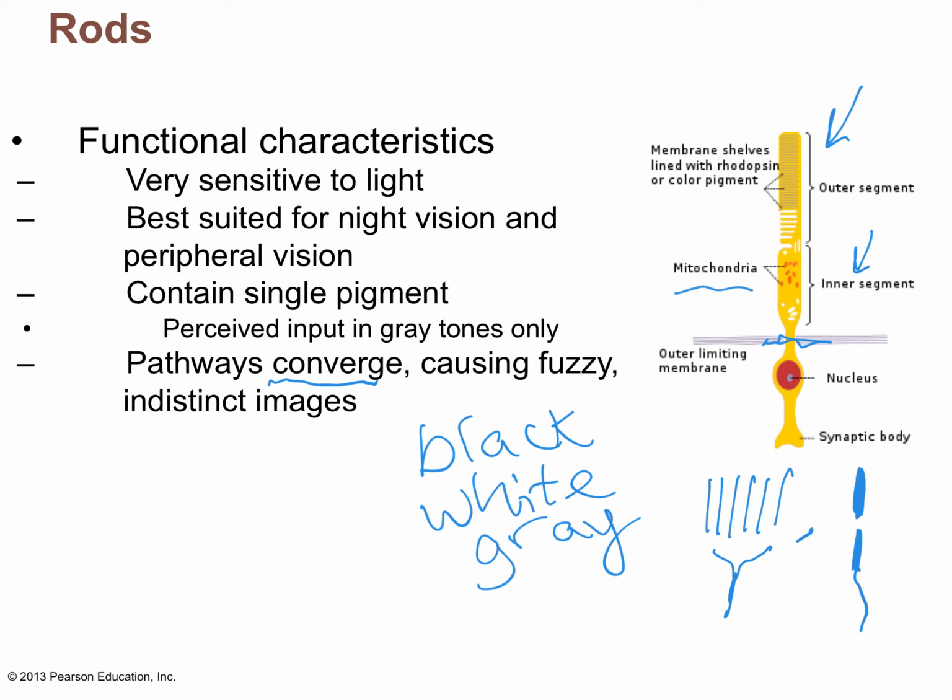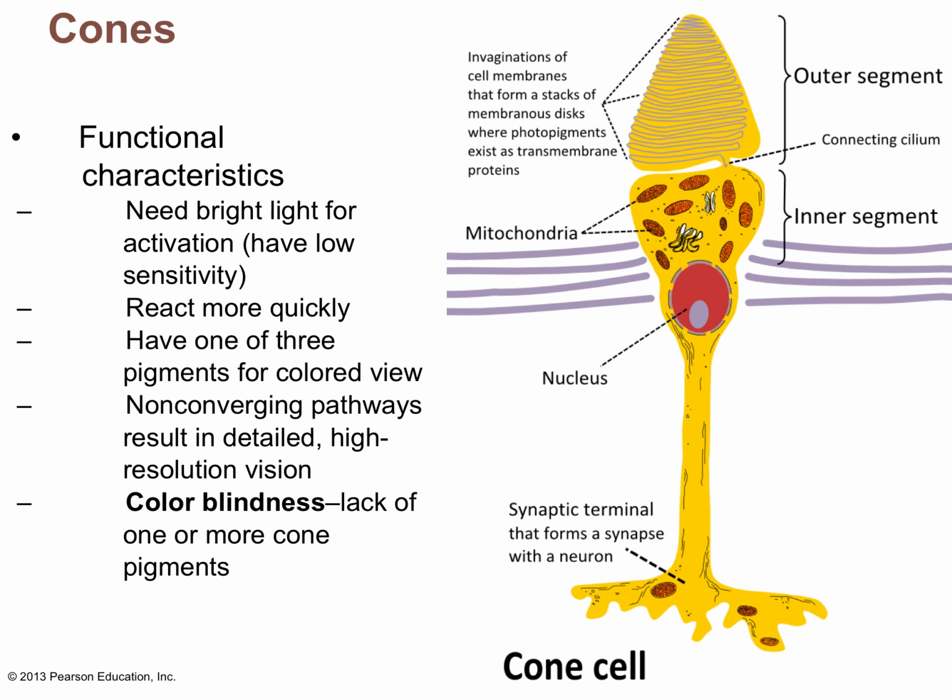And when there's not a lot of convergence like you see in humans, we get really clear, distinct pictures. So you would see that in nocturnal animals. Cats, for example, have a 1-to-1 rod to bipolar cell ratio. Humans, we don't.